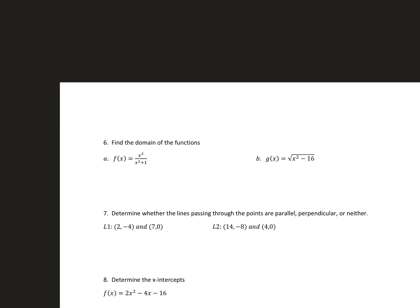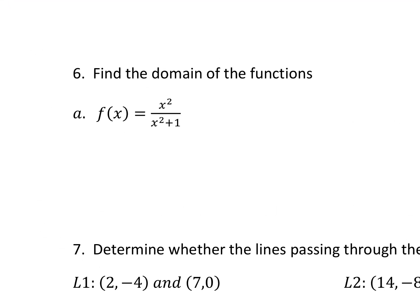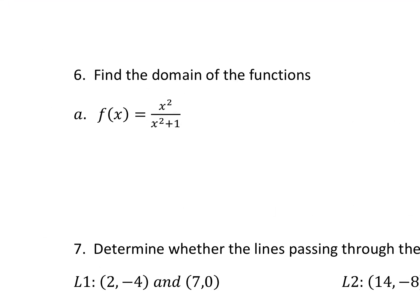Moving along. Find the domain. Ooh, this is where we got to remember how to do this. What is the problem in A? What's the issue? There's a variable where? In the denominator. This is a problem when you have a variable in the denominator. So what do you do? You set it equal or not equal, however you want to say it, to 0.